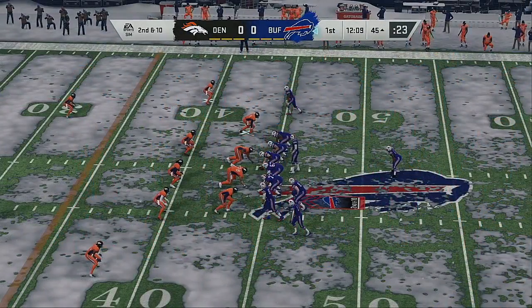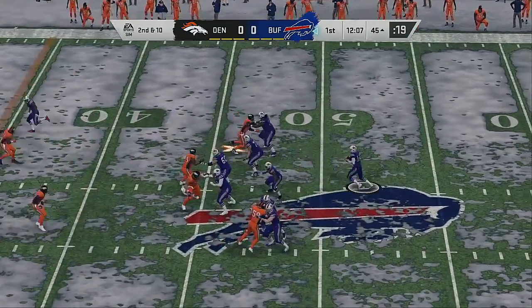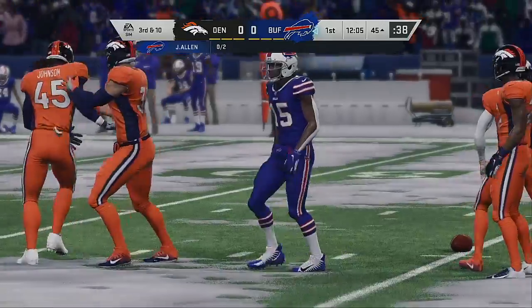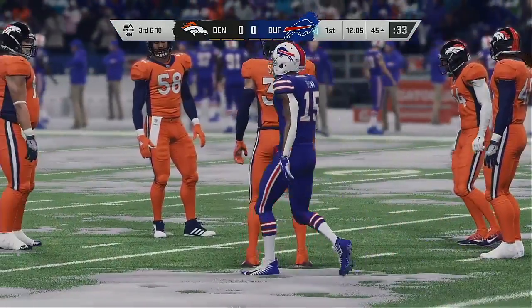An incomplete pass on first down, that leads to a second and 10. So they fake the handoff, now Allen, and this one incomplete. Too much contact to hold on to that one, and it's third down. Nice play there to force the incompletion.